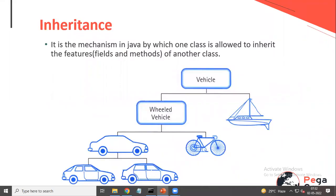Then comes inheritance. Probably you might be very familiar with this part called inheritance. We generally say you look like your mother, as in you inherit a lot of features from your mother. Yes. So inheritance is where we have a parent class and a child class, and we reuse certain features of the parent in the child. Rather than recreating them again, we try to reuse the features of the parent in the child class. Okay.